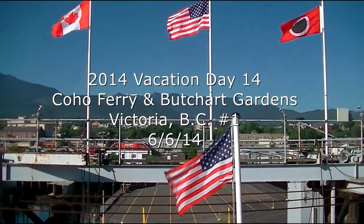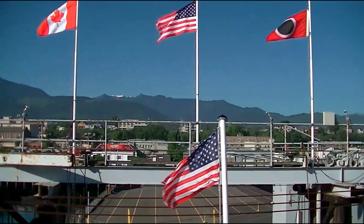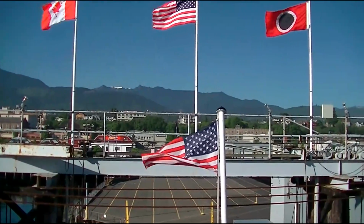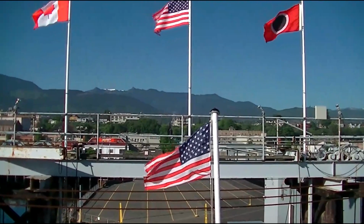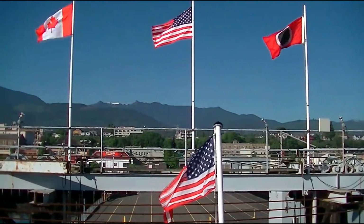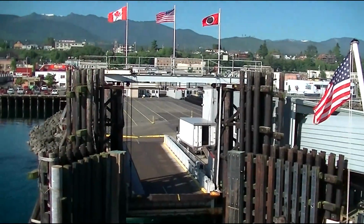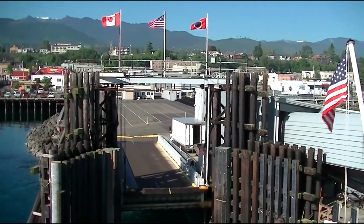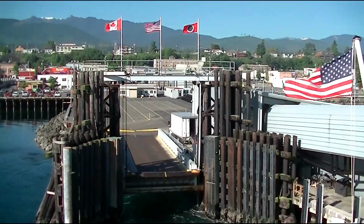Friday, June 6th, day 14 of our trip. We're on the Coho ferry, just getting ready to head out of Port Angeles for Victoria. 10 after 8 in the morning. Beautiful day again. It's 8:15 and we're pulling out right on time. 90 minutes now to Victoria Harbor.